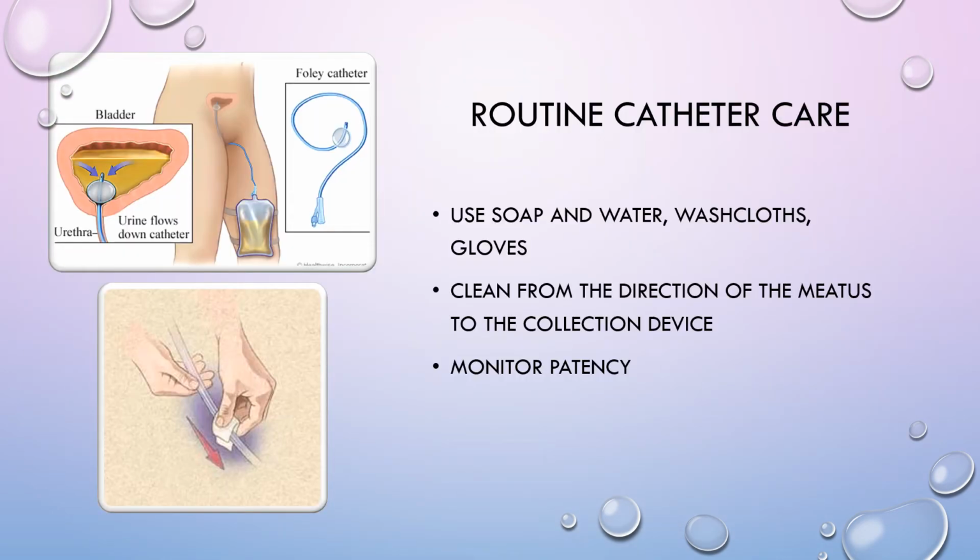When we think about catheter care, you have to provide catheter care at least 3 times a day. Perineal care plus cleaning of the catheter: clean gloves, soap and water, washcloth, and cleaning that catheter from the meatus down towards the bag, right? Dirty to clean. You don't want to clean up because then you're putting that patient at risk for bacteria. Most of the tubing is made with a silver lining, so that bacteria is harder to collect on that tubing.